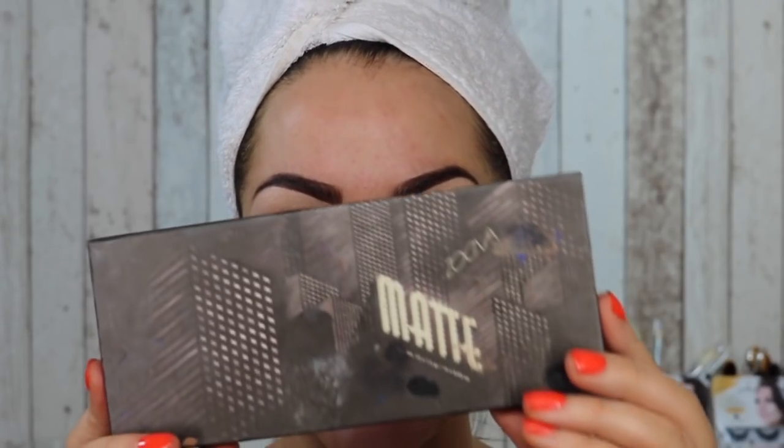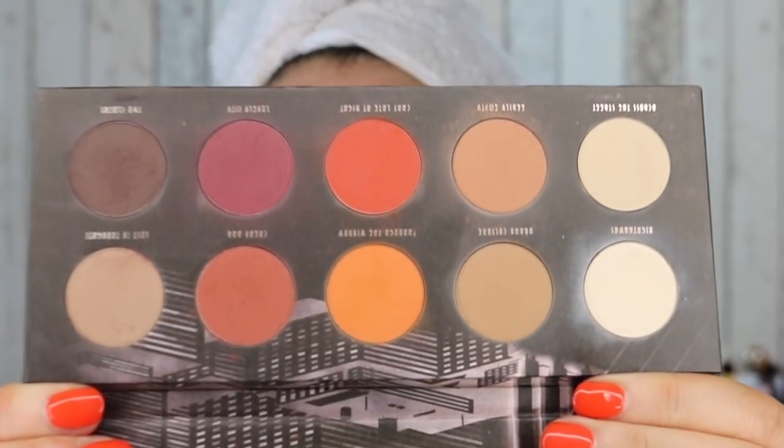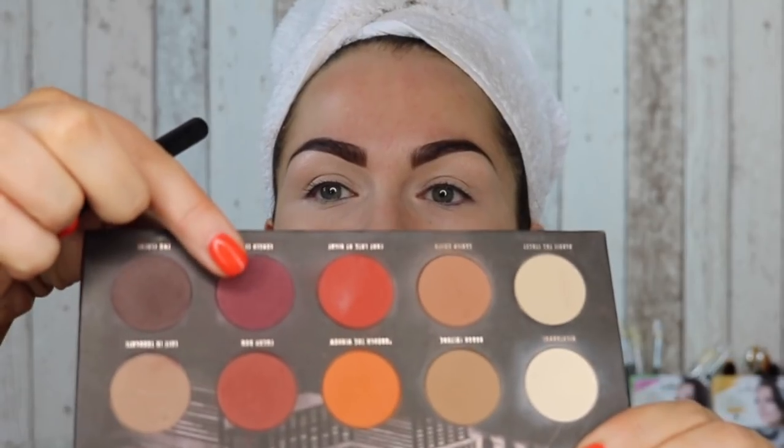So I'm going to use the Zoeva palette first of all. Now I love this because, as we all know, I'm absolutely obsessed with red tones, but look at this. I got it in Sephora in Paris just before Christmas. It's my favourite palette. I think it was only like 20 euros. Okay, first of all I'm going to go straight in with this colour here.